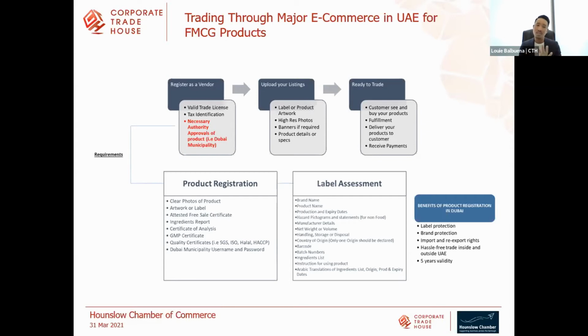So the norms on how these giant e-commerce platforms work here: the first thing that they ask is if your products are approved or registered under Dubai Municipality or ESMA or Dubai Health Authority. So that is really, really important. And once your products are registered, you are protected, your label and your brand, and you can import and re-export it right away, within the mainland or free zone, basically outside the UAE. And it's a hassle-free trade inside and outside the UAE.